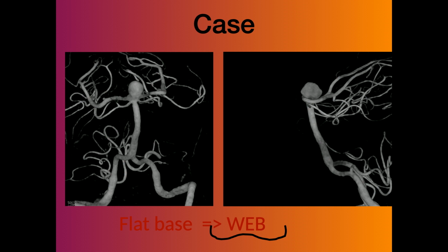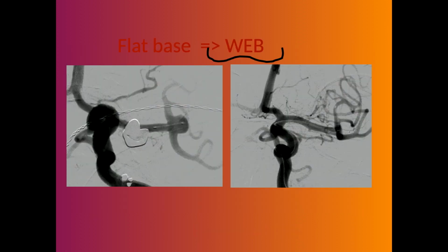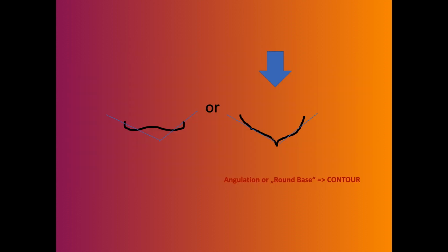Case next with web. Placing the web, you see the distal marker of the web, you see the stagnation in the sac, also here the web is inside. So the web occluded the aneurysm.